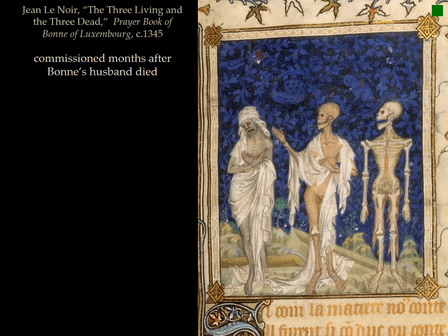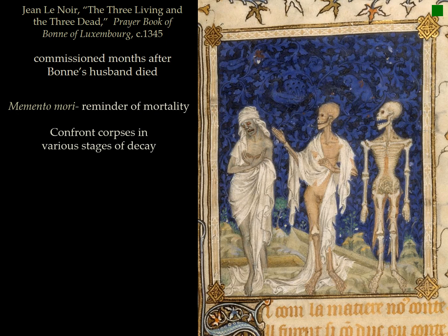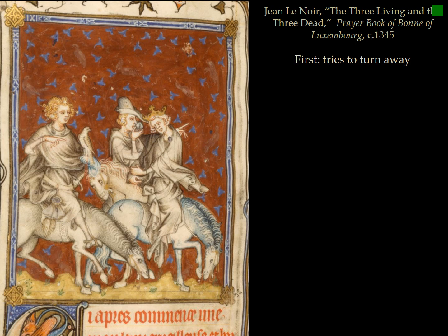In order of least to most decayed, we have, left to right, a series of corpses. Now, this prayer book, not surprisingly, was commissioned months after Bon's husband had died. In fact, it serves as a memento mori, a reminder of mortality, as we all will die, just as her husband had in the Black Death, the plague. Therefore, we confront the corpses in various stages of decay, showing us what our future will bring.